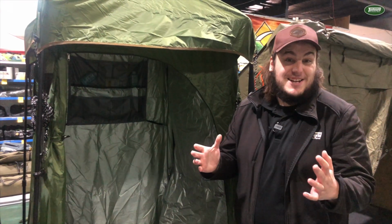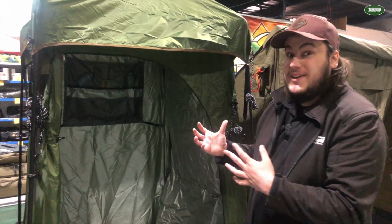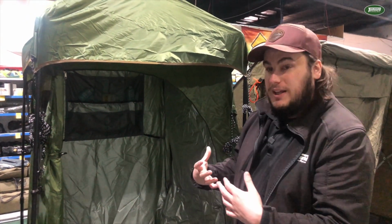All right, let's take a look at some of the features. The first thing you're going to notice about this shower is how roomy it is. It's 2.1 meters tall. I'm 6'2". Plenty of room for me. Some of the other features that are really cool, you've got 2 windows on either side. These zip closed so you can open it up for plenty of ventilation once you're done.